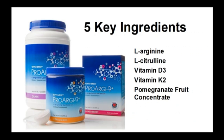All right, there are 5 key ingredients that I specifically hone into. There are other ingredients in ProArgi-9 Plus besides just these 5 key ingredients. There's grape seed extract, and there's resveratrol or red wine extract. But I focus on these because most companies don't put in vitamin K2 or pomegranate fruit concentrate, and most companies don't use pharmaceutical grade L-arginine and L-citrulline, and the vitamin D3 is there because it's in relationship to vitamin K2. So these are the 5 that I typically focus on if it becomes necessary to talk about ingredients.